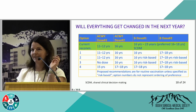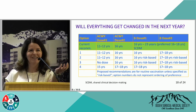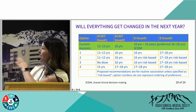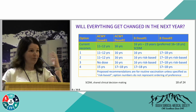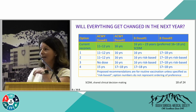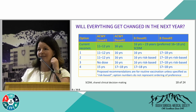So that gets us to the February ACIP meeting, when the big discussion is, do we need to change everything with what the schedule is for meningococcal vaccines? And that was literally the discussion. Do we keep everything current, which doesn't really reflect epi and doesn't really reflect the difficulty we see with shared clinical decision-making recommendations, or do we change everything? ACIP talked about looking at all the options. No decision was made. Everything was on the table, more studies. It's going to be concluded, we think, at February 2025 ACIP.